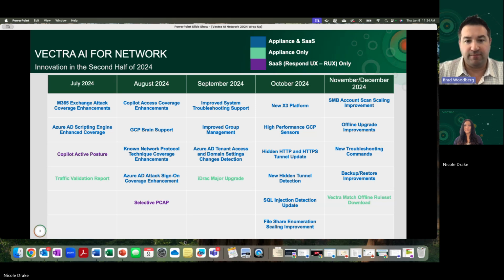We have the improved group management. This is really around the user interface and scale, to make it easier to manage for our customers that have thousands or tens of thousands of groups. Again, continued investment in how we do detections in Azure AD, looking for the latest and greatest behaviors, and other platform upgrades in the form of our hardware.